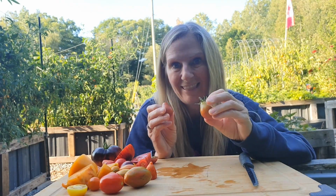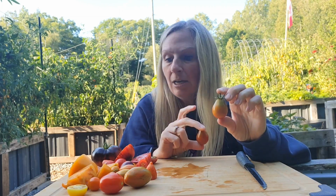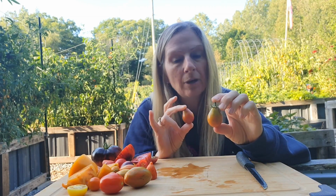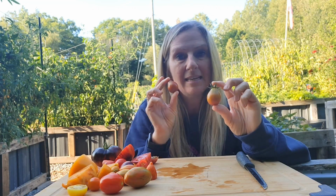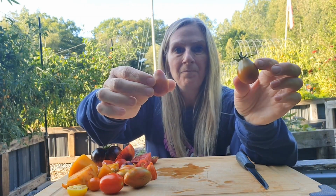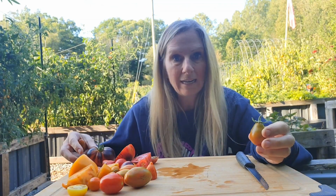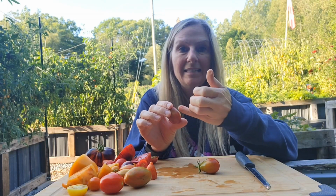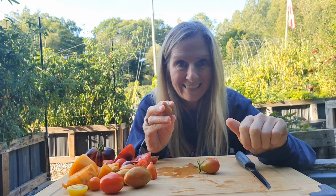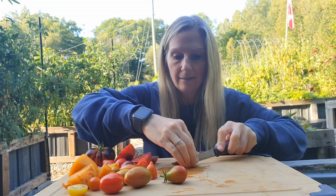The 11th tomato I want to share with you is chocolate pear. So very similar to red pear. These come off the plant easy. They're big producers. I love the size of them. They look very pretty when you slice them down the middle and throw them in your salads. Really like these ones. So let me show you the inside.